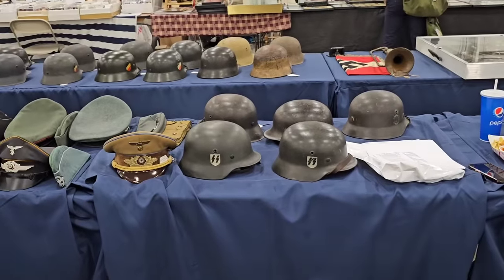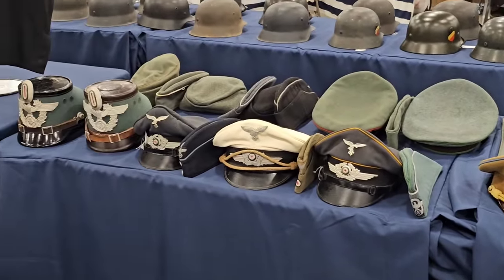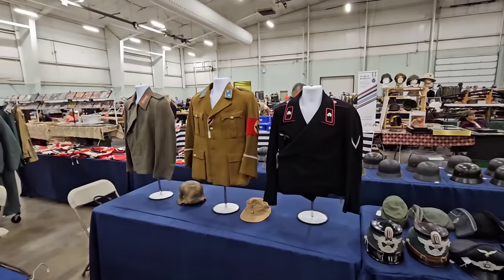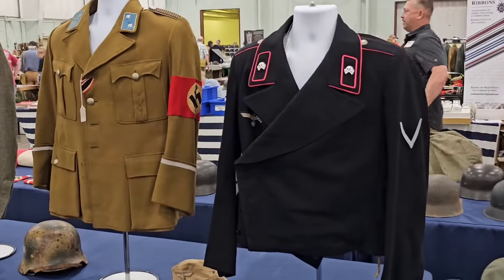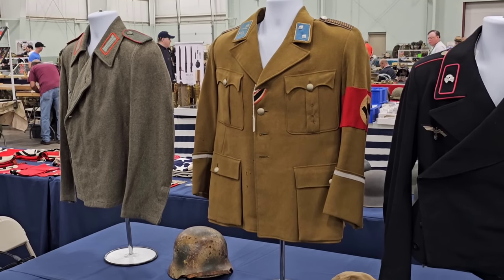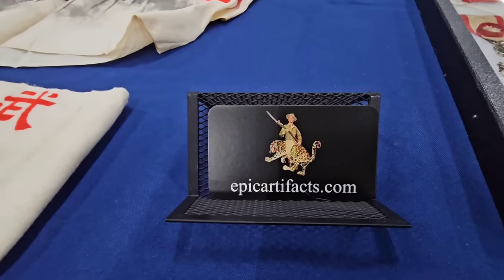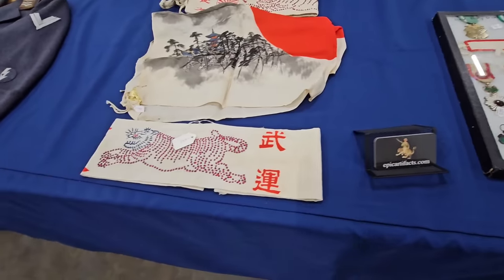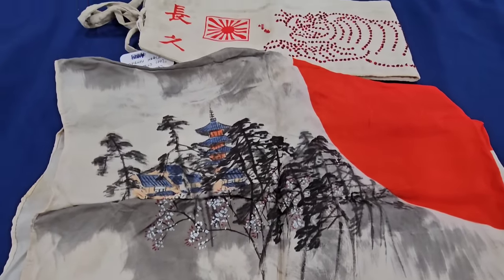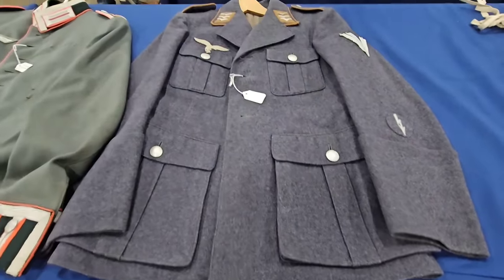They got another table in the middle where you can't get to, but still a lot more helmets on there, SS, and they got visor caps, some police Seiko helmets, and a beautiful collection. And we got a Panzer uniform. I guess that's SA or political, probably, that one there, but it's a pretty nice one. Some Japanese medals. There's their card if you want to look at their website. And there's a beautiful Japanese flag. I love that uniform.